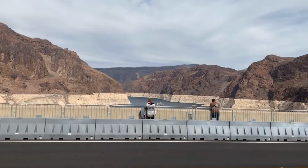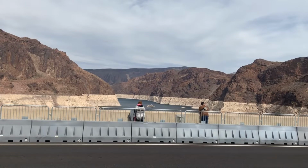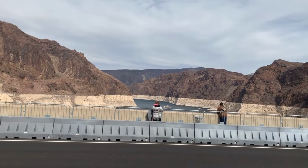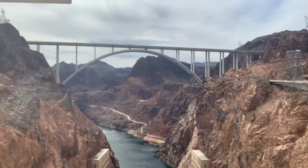There's Mom's commentary. Just to put it in perspective there, that's 145 feet from the top of the white to the water. And that's how far the water level is down. That is going to Lake Mead. And then this side over here is the Colorado River.